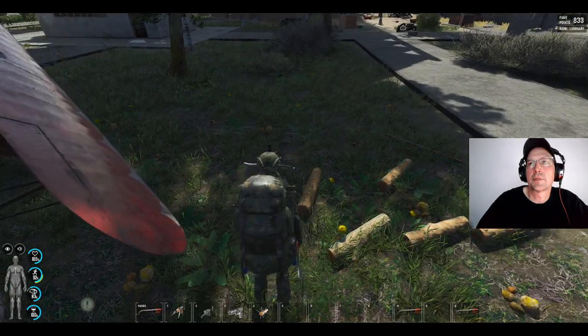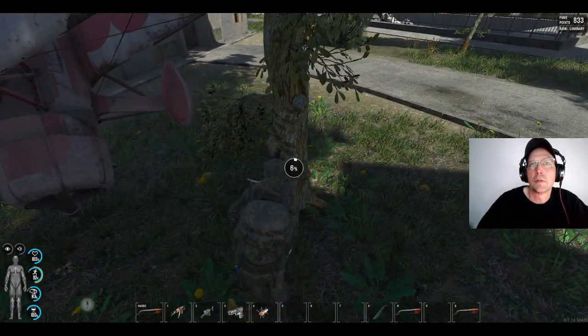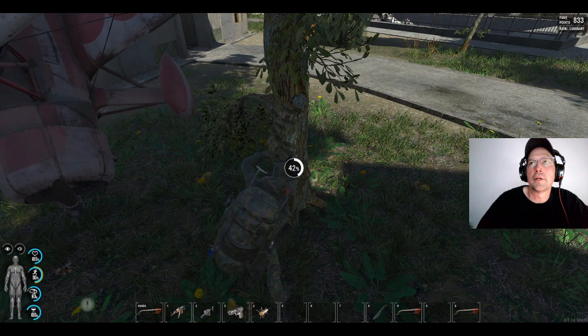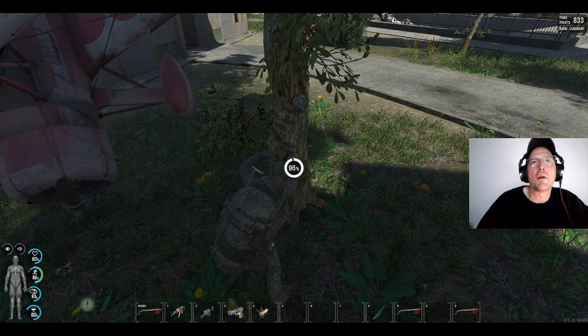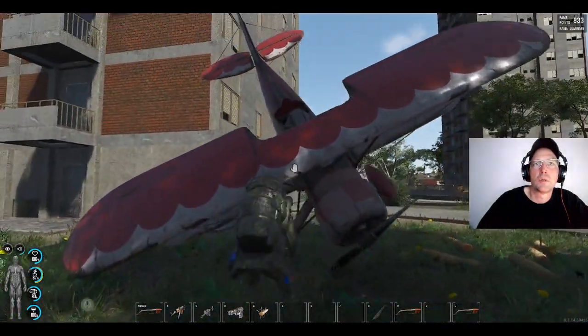I'm about 30% on the CPU and about 70% on the GPU right now. I was trying to thread the needle flying between those skyscrapers. You're just a show-off. That's all it is. You're just a huge show-off.